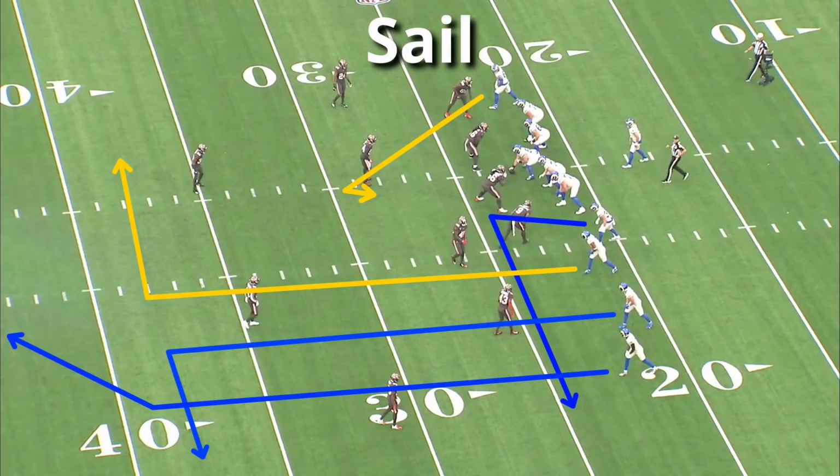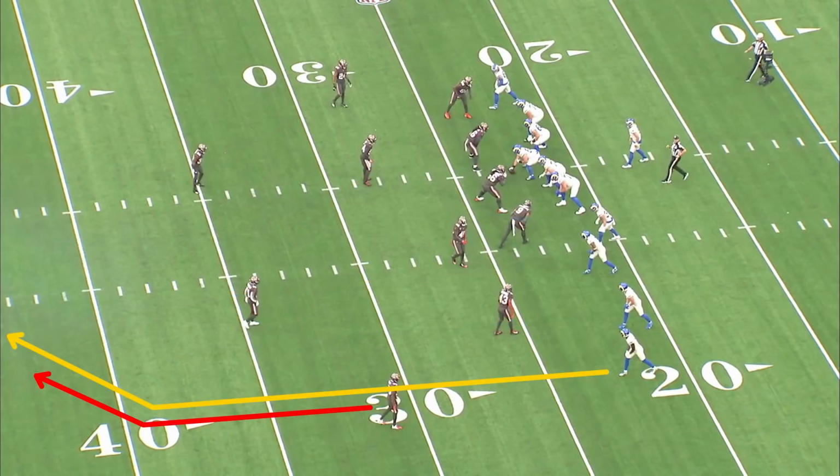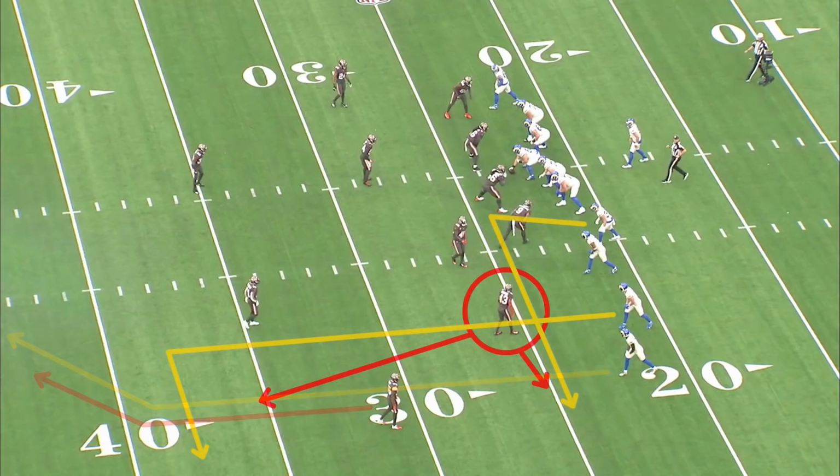The number 1 receiver, Van Jefferson, is running the post which occupies the corner, who has to attach to that receiver if they go vertical. That route alone now isolates the flat defender. That defender has to choose between covering the running back, who's chipping before releasing to the flats, and covering Cooper Kupp on the deep sail route.